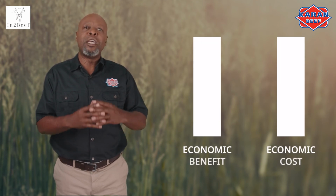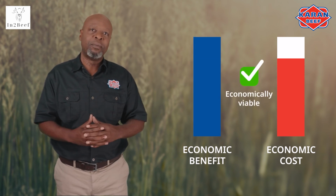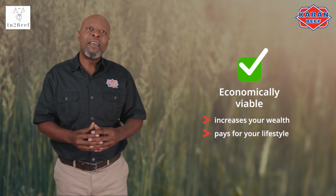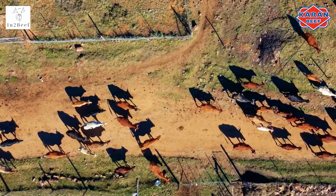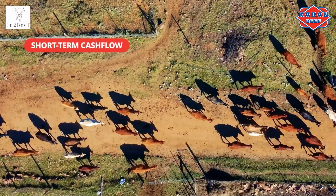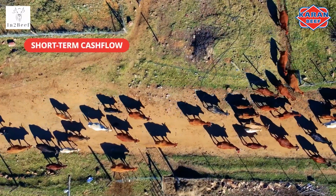This episode on how to make your herd economically viable is all about when the economic benefits of keeping a herd exceeds the economic costs. Your herd both increases your wealth and pays for your lifestyle. It is important to know the difference between the short-term cash flow generated by selling a cow or slaughtering it for its meat and that of sustainable wealth.